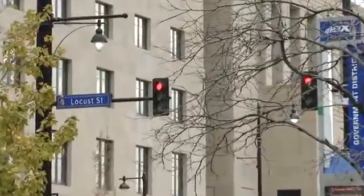In grade school, we learned red means stop and green means go. But what goes into maintaining 600 traffic signals every year? I'm Patrina Parker, and I'm going to give you an inside look at the Kansas City, Missouri Public Works Department in action. Come on, let's go. Take a look at how the city brings it all together.